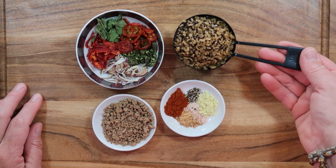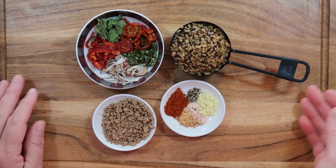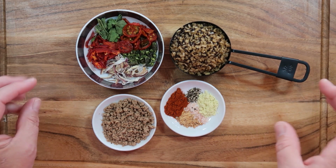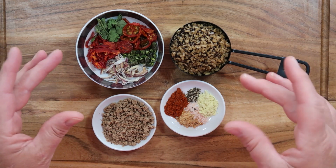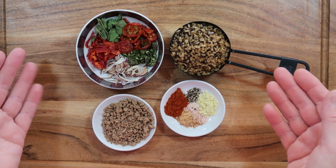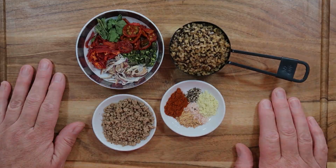Now this is about half a cup of dehydrated, which for me is more than enough. Again, I will just keep saying it, that it might not be enough for you. If you need to eat more than that, then just add more. It's not hard. So let's just put it together.